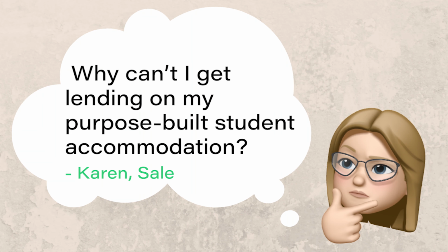This question is from, again, Karen in Sale, who has asked, why can't I get lending on my purpose-built student accommodation? The answer is very simple. When a lender looks to lend on a property, in the case of a default of the payments, they look at how quickly and easily they can sell that asset on.